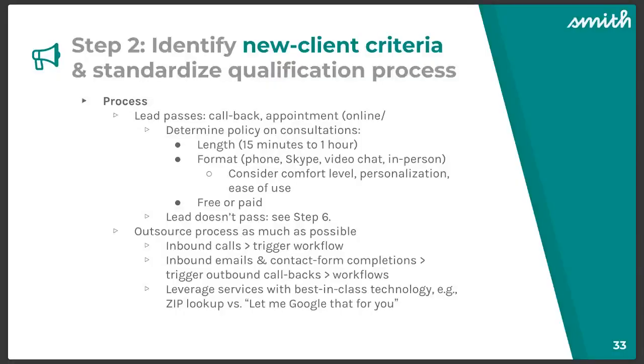Now, the process. So let's say the lead passes the criteria. Do you have a callback or an appointment? Are these consultations free or paid? How long are they? What is the format? So is there Skype? Is there video chat? Is it in person? Is it by phone? Are you going to call them, or are they going to call you? All of these things may seem so basic, or it may seem like, man, why didn't I think about that? But if you have a dedicated Skype line set up, or a dedicated Appear.in line set up just for onboarding, and you prefer to have video because it creates a stronger personal connection, and you've found that leads to more clients hiring you, these are all factors that you should consider, and it's not minor.